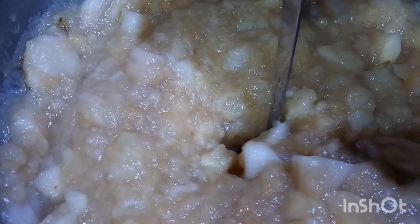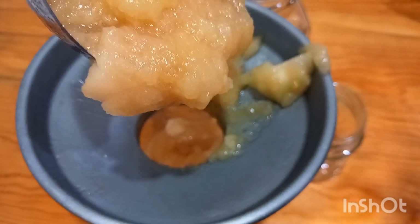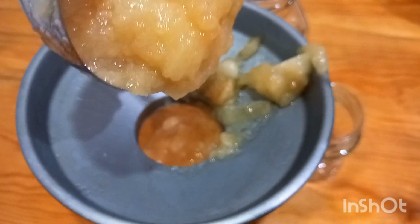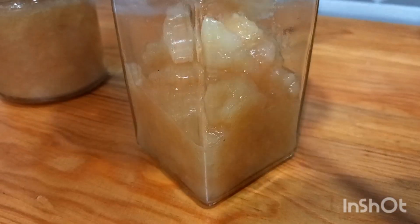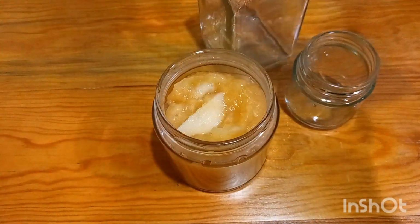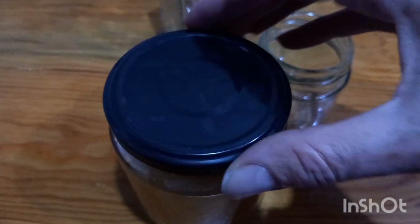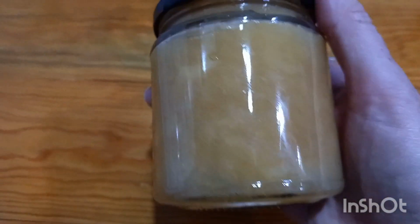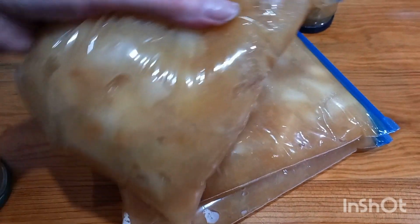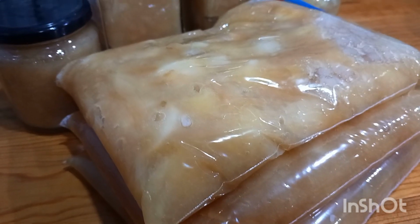There's something very satisfying about decanting into jars. Apple sauce is my favourite condiment for Sunday roasts. I jarred enough apple sauce to see me through the winter months. The rest were placed into Ziploc bags for the freezer, and these will go to make apple desserts.